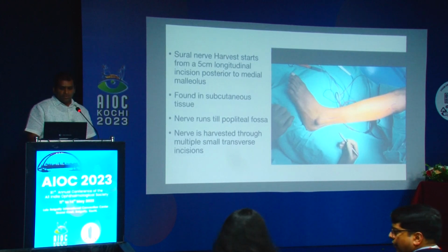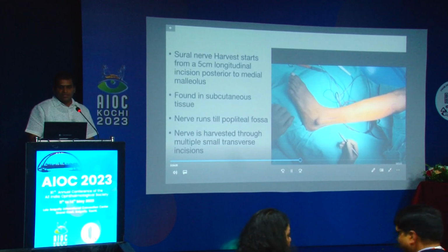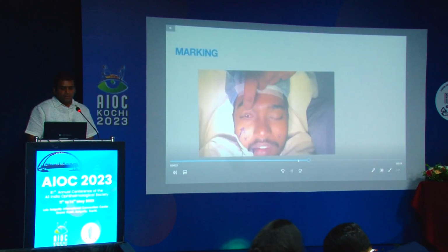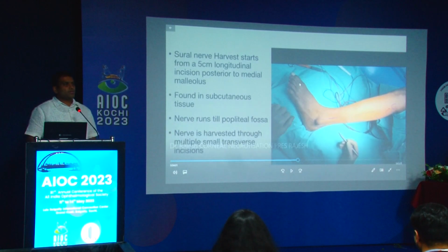This is a sural nerve graft harvest plan, where I've marked the lateral malleolus here and the head of the fibula here. Posterior to the lateral malleolus is where the sural nerve runs. The sural nerve supplies sensory distribution to the lateral border of the foot, as well as the fourth and fifth toes. And this area is quite expendable, because in our country, with wearing chappals, the most important point of sensation that we want is between the great and second toe, to wear the chappal and fit it there.